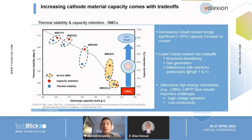With that being said, there is some innovation going on in the cathode space. In particular, there is a push by large industry players such as BASF and Umicore to decrease the cobalt content and move towards nickel-rich material and towards the elimination of cobalt, essentially. When you move from an NMC 532, which is today's state-of-the-art material, to zero-cobalt materials such as LMNO, you can increase the capacity of the cathode material by over 30%. However, it does come with some trade-offs because by eliminating cobalt, you bring some structural disordering, some gas generation, and increased deleterious side reactions with the electrolyte, which leads to a loss in thermal stability and a loss in cyclability of the cathode material.